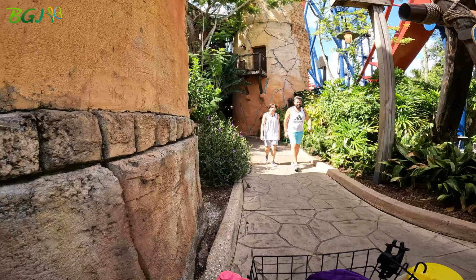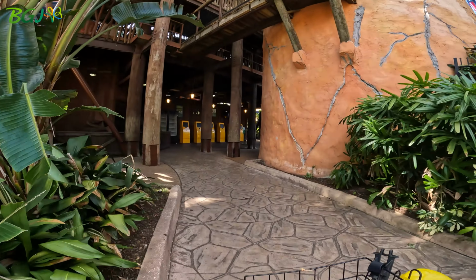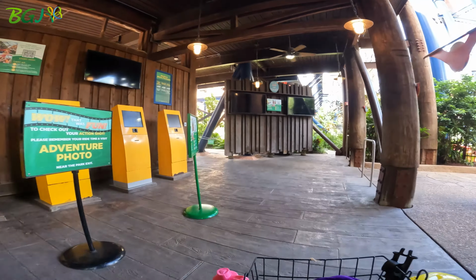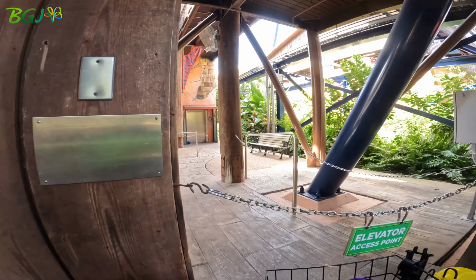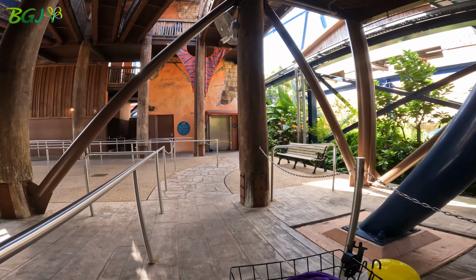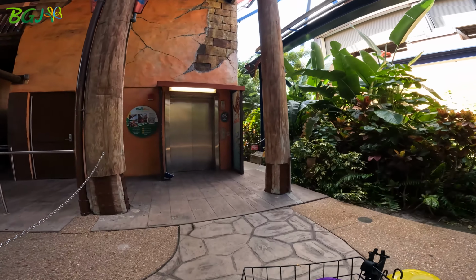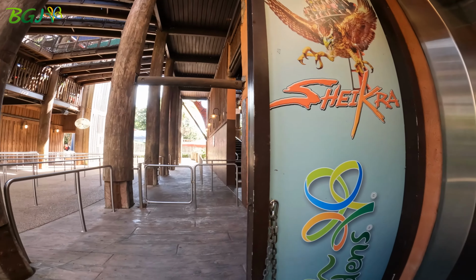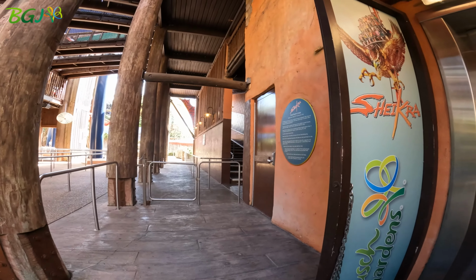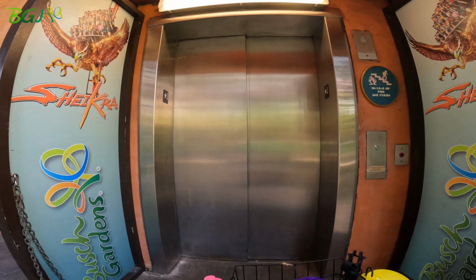One thing you got to do is navigate with the people exiting the ride to get to the elevator access. You basically come in through the exit. And you see the sign here, elevator access point. And head on over to the elevator. And see, that's the stairs. That's the normal queue line. And those stairs, it's 2 flights of stairs to take you up there. But we'll take the easy way.